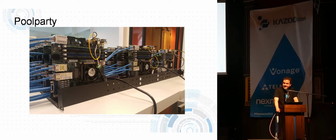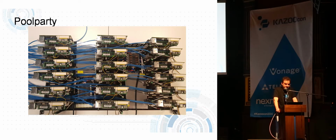So the first variant of Project Pool Party looked like this. This was just an initial test to see if it even worked. You can see there's 2 power supplies on this one, and the boards are mounted slightly different. It's a much simpler design. But it actually worked, and we put it in the data center. It didn't catch fire, didn't overheat. So we were pretty happy with that.